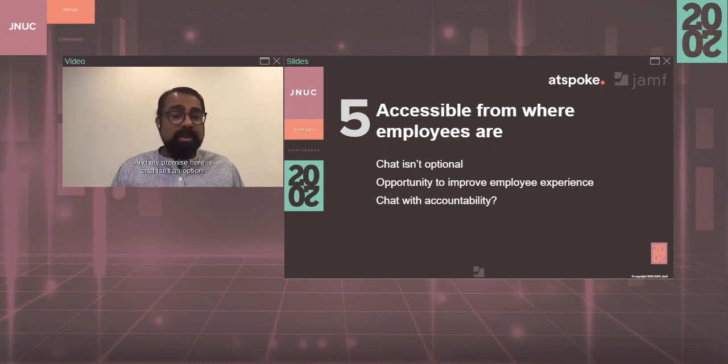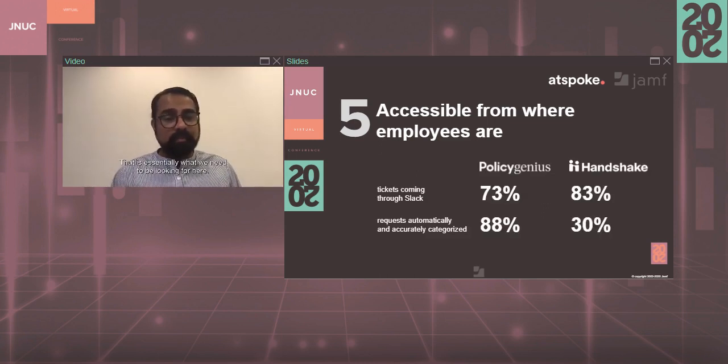And my premise here is chat isn't an option. And so we should use this as an opportunity to improve employee experience. When you're choosing this cross-team ticketing system, think about what has a seamless experience with chat tools, because it's essentially going to improve employee experience. The simple way I think about it is, how do you bring accountability to Slack? How do you bring accountability to Teams? That is essentially what you need to be looking for here.